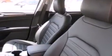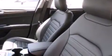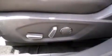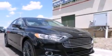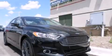The following features are also included: a power driver's seat, air conditioning, cruise control, a six-speaker audio system, front side impact airbags, a split folding rear seat, full power accessories, a rear window defroster, front and rear reading lights, and an auxiliary power outlet. Call now to find out how you can own this breathtaking automobile.